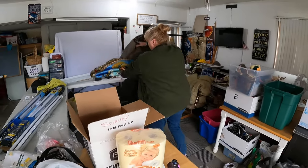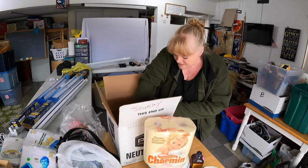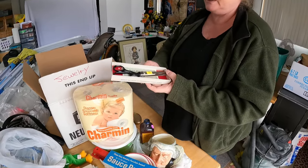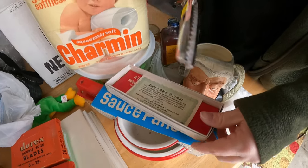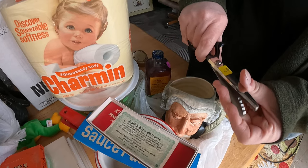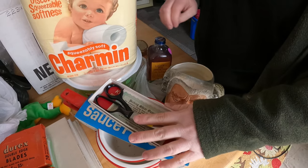Very nice. And then I got the scissors. I didn't take time to look them up, but they do sell for me pretty well, and they're brand new. I don't think they've ever been used. Yeah, I don't think so either. Clean Cut pinking shears in the box.